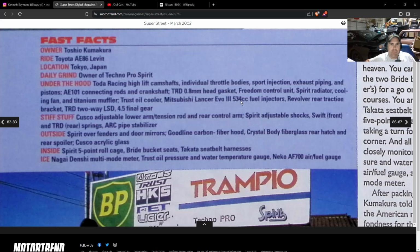Mitsubishi Lancer Evo 3 534cc fuel injectors. I think these were definitely an upgrade. Revolver rear traction bracket, TRD two-way LSD limited slip differential and a 4.5 final gear. Cusco adjustable lower arm tension rods and rear control arms. So Cusco is suspension for sure. TRD rear springs.